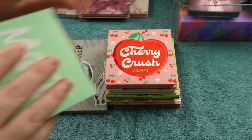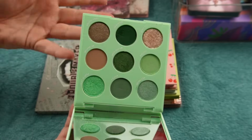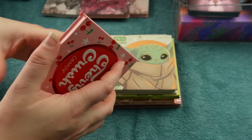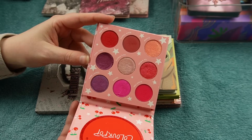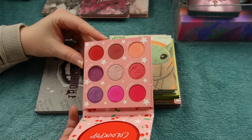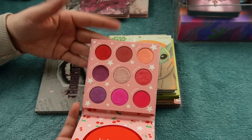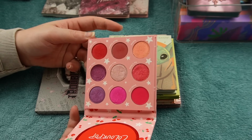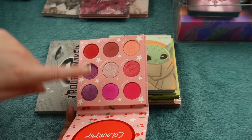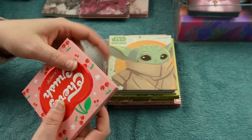This is a maybe. Mint to Be, I ended up putting some shades from the Going Coconuts into this, but I just forget I have this. This can go. Cherry Crush is reds and pinks, and I've been reorganizing this thing for years with some of these shades that are in here. I think it may be time to go. I don't have these shades anywhere else in my collection though. That's what's keeping me from decluttering this, because I have this really nice bright pink and a true red and some really nice purples and peaches in here.